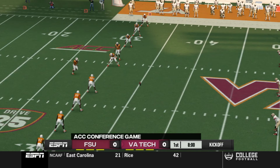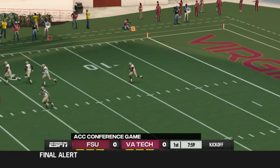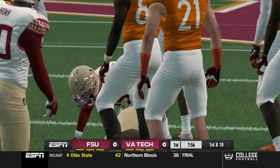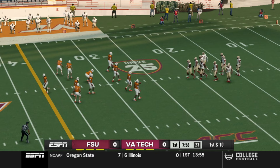Is lined up to kick this one off, and you can feel the thunder in the crowd as they await the start of this game. He'll take it from the two. Brought down at the 27. The quarterback leads the team out on the field for the first drive.